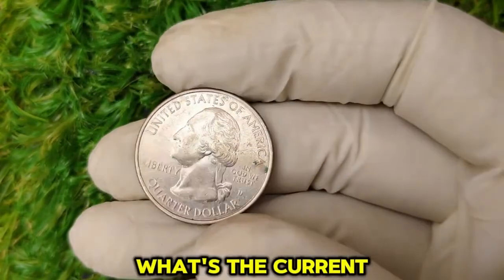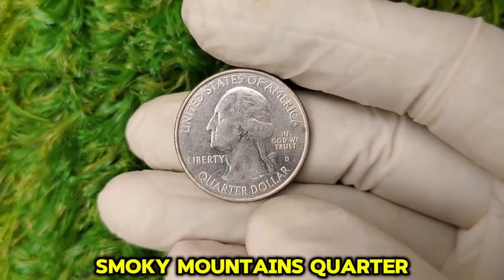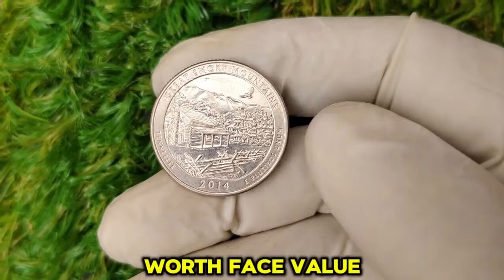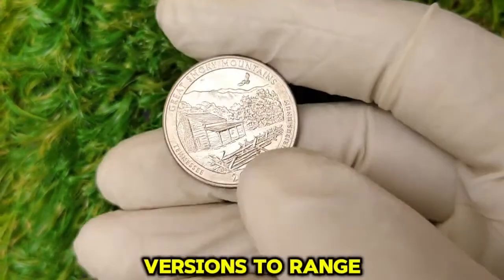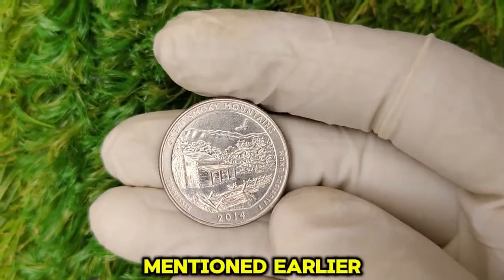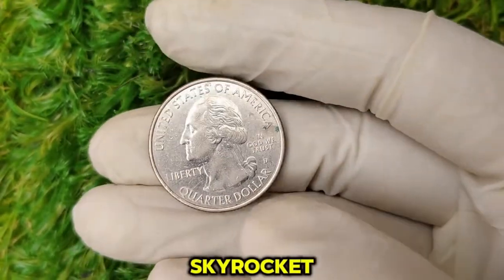So, what's the current market value of the 2014 Great Smoky Mountains Quarter? As of today, the standard quarter is still mainly worth face value unless it's in uncirculated or proof condition. However, you can expect prices of mint condition versions to range from $1 to $5. And, as I mentioned earlier, if you're lucky enough to own a rare minting error, the price could skyrocket.